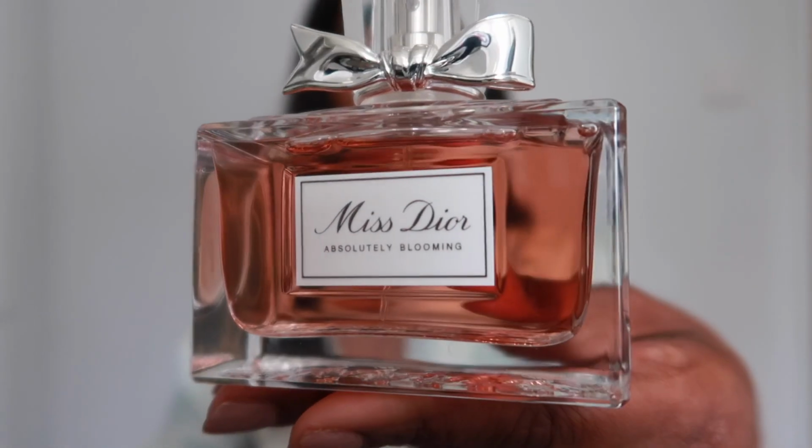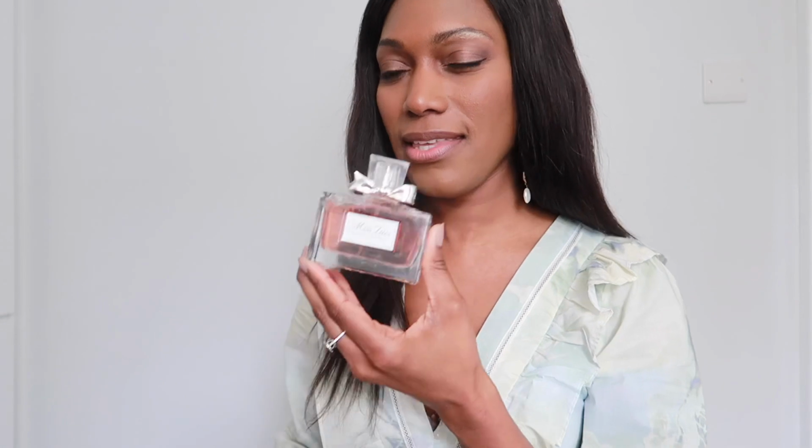Guys, I'm getting excited. I need to calm down, but this is just beautiful. So Absolutely Blooming has raspberry, blackcurrant, pomegranate and black pepper. There's May rose, peony and white musk in the base. For me, I pick up a lot of peony. When I smell this, I get the berry notes. Beautiful berries. If you like that fruity, tart but yet sweet note, then this is the one for you.